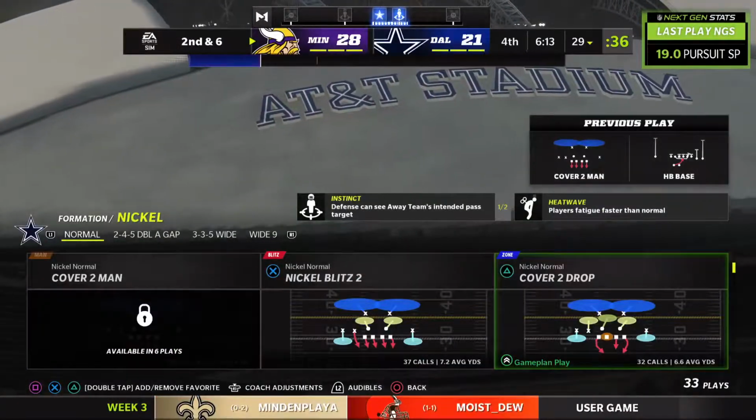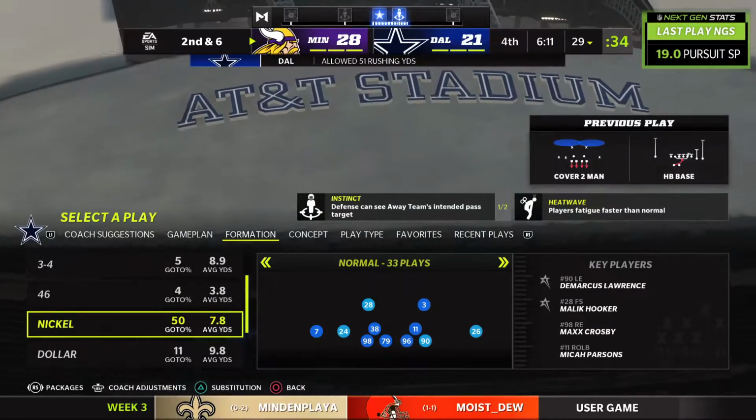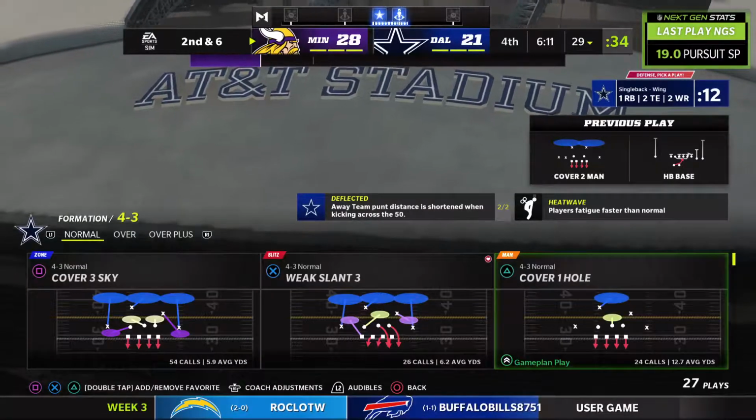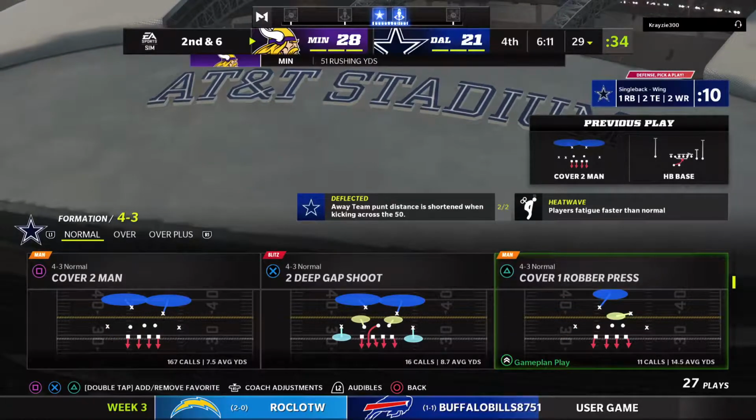Let's go old school here. All right, let's get back to the basics. Get back to running the football, high percentage throws. Find the guys that eat pressure and make plays for you and make sure they touch it.